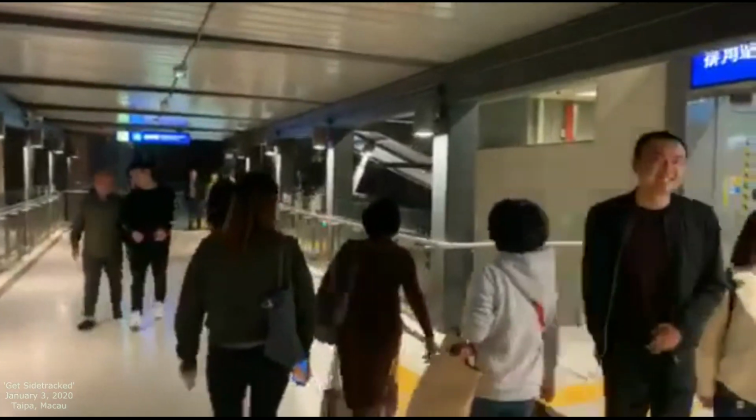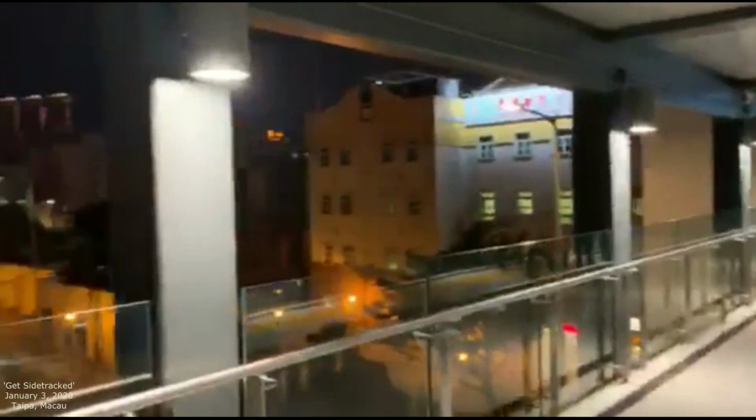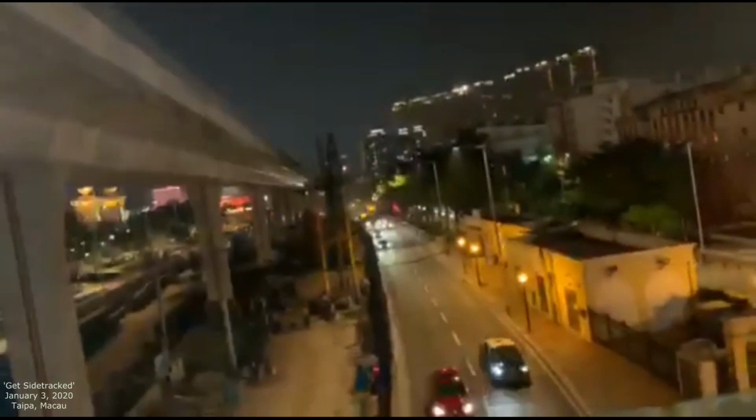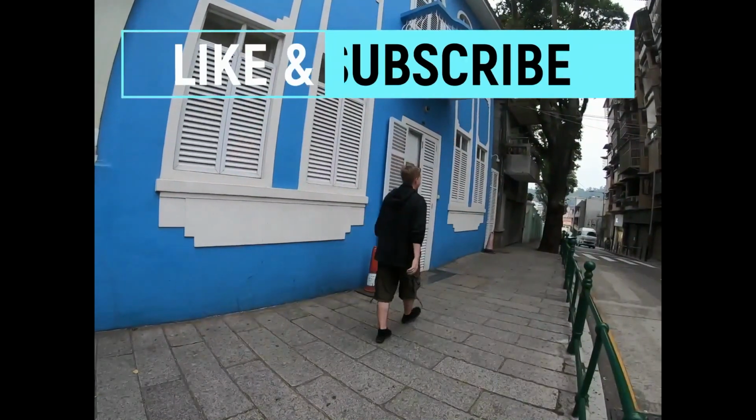Okay, so here's basically on the way out. So we just came from there, and we're going to be heading out of the station. And up there is where the monorail is at. Pretty amazing, finally running. And there's the station itself. So you can see right there.